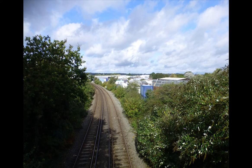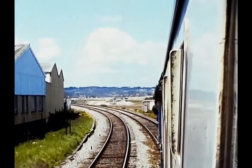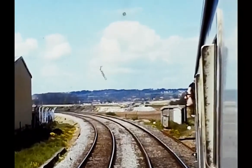This is the view from Sturt Road Bridge today. Holes Bay Curve heading west is the current main line, and the link from Poole to Broadstone branches right.